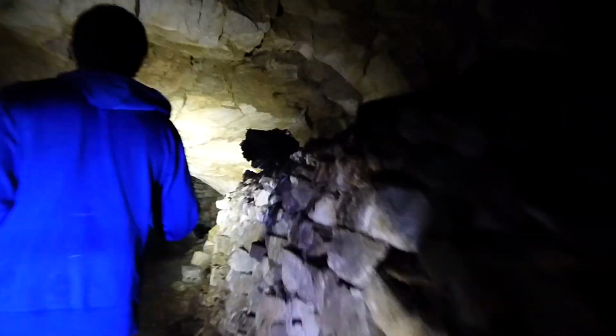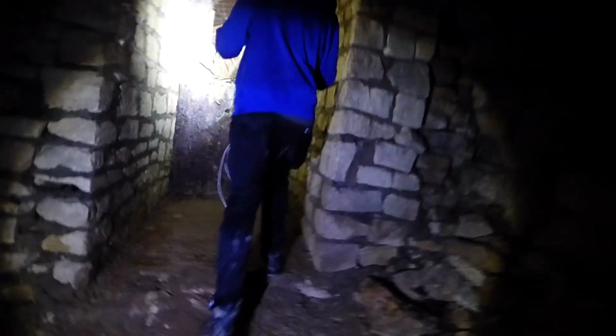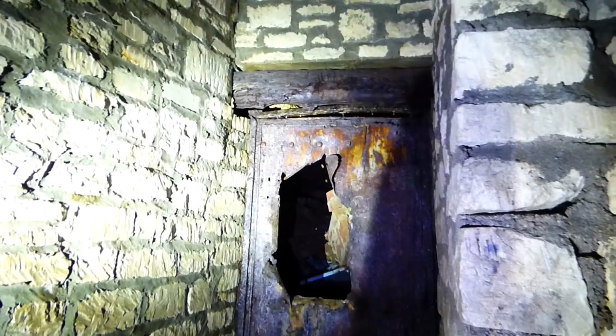What's that? It's a door. There's a door. Dude, seriously, it's a door. It looks like it's bricked off as well. Look at it. Holy shit, it actually is a door. It's actually bricks. The end of the road. We can't go through that.